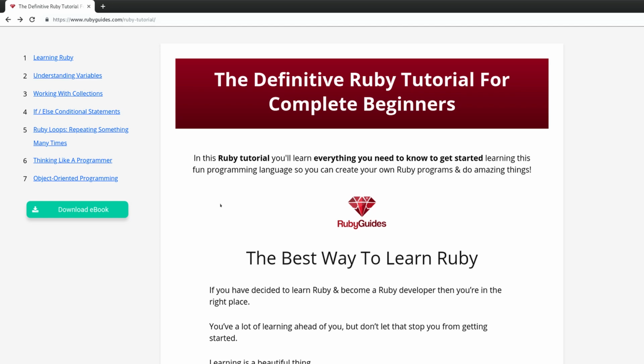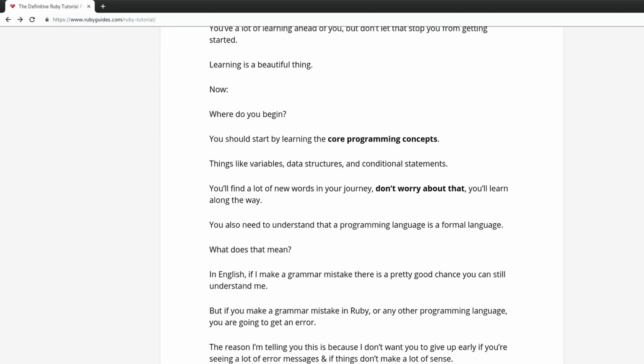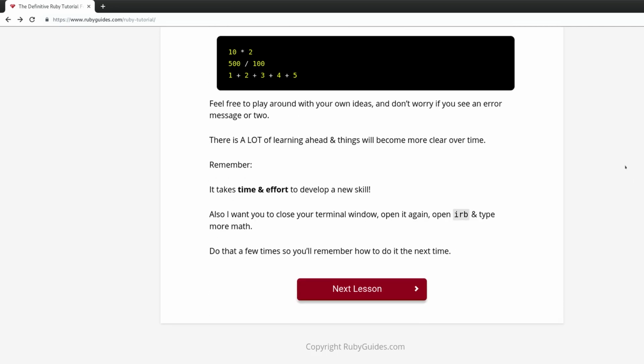Because if you don't learn Ruby first, then you're going to be very confused about Rails, because Rails is based on top of Ruby, and learning Rails first is like starting the house from the roof. You don't want to do that, right? You want your base first, which is learning Ruby.